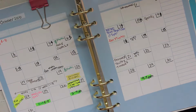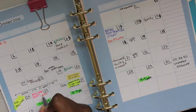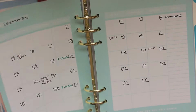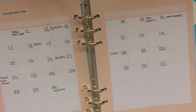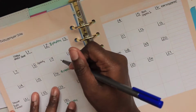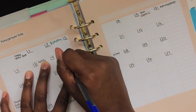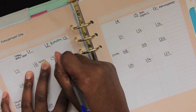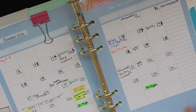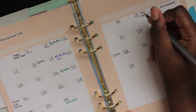As you saw, I start off in yellow, highlighting things I needed to do for school. My first day of class was last Monday on the 24th, and on the 27th I had orientation, so I highlighted that in yellow. Then in green, you saw me highlight some of my work hours. And right now, I'm writing in blue ink a review session that I needed to do.